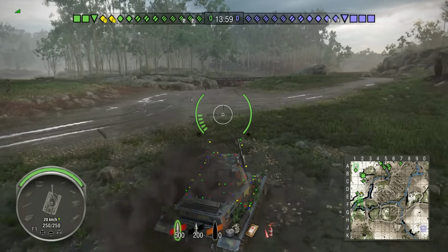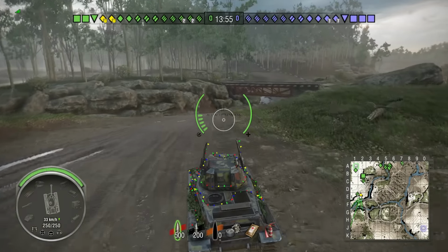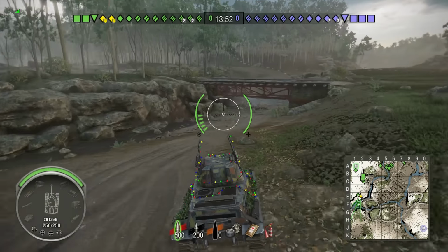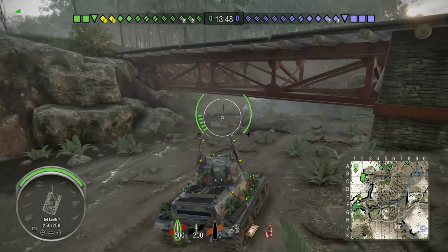Now, this is the first time I'd been on Thiepval Ridge in the Blitzen, bottom tier, and I really wasn't quite sure where to go to make the most of it.